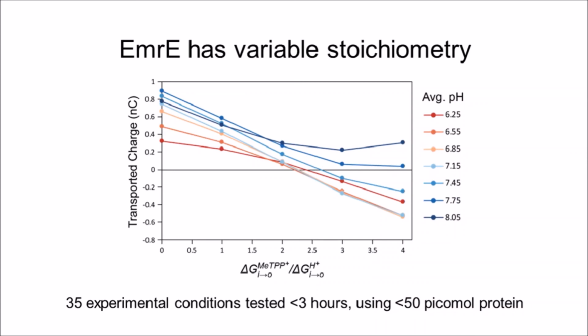But we can get reproducible results with this. So we can lower the pH and get the same results when we go back through the pH range again. So again, this is just one of the things that's very nice about this technique, is that we can get a lot more functional information about our protein in a lot of different conditions very quickly.